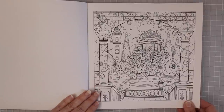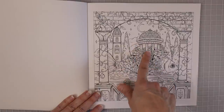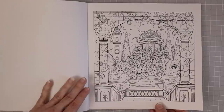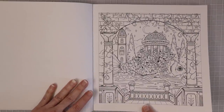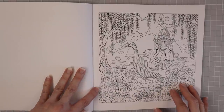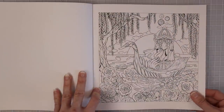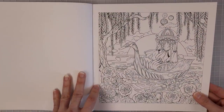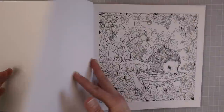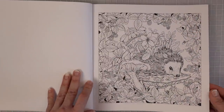Now there was a page in the other book that I was flipping through and there was a gazebo like this. And I kept saying, oh my gosh, I cannot remember for the life of me what those are called. What is it called? And everybody was like, gazebo, gazebo. So that page had like a castle within a castle and a gazebo. That was really cool. Oh wow, look at this, what is it, a swan boat? And another gazebo? Very, very neat. Oh, look how cute.